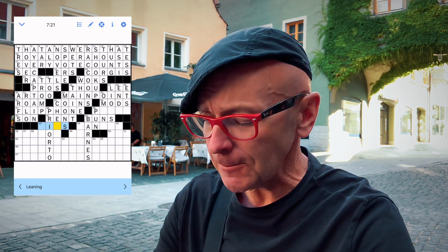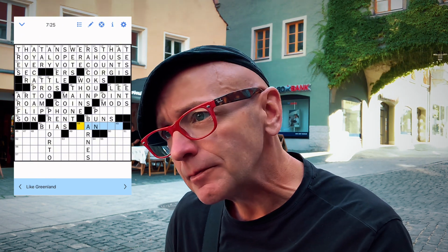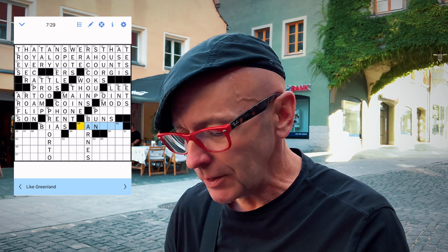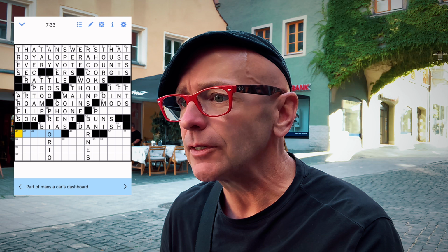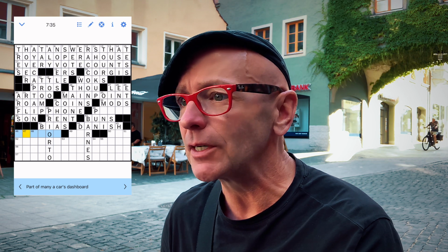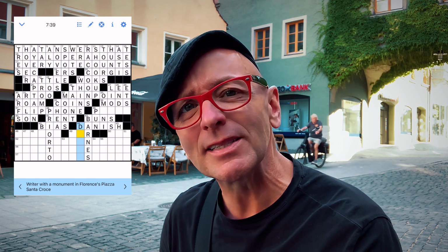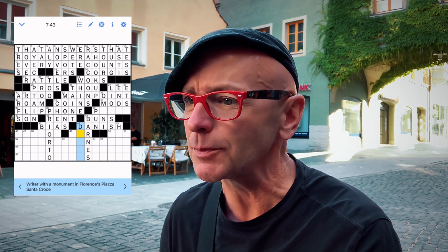Leaning could be a bias, which is also fun, like Greenland. Well, I'm going to go with Danish. So, part of a car's dashboard, no idea, but I want to check Danish because I think I was a little, well, that was a bit aggressive, maybe a little too enthusiastic, maybe really comfortable with at this point.